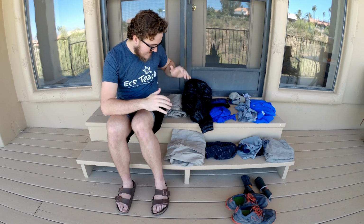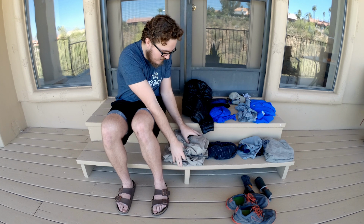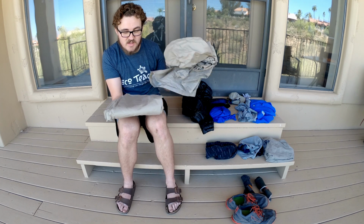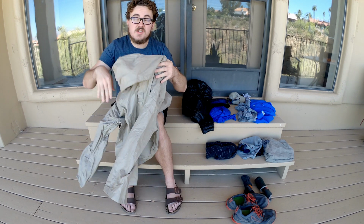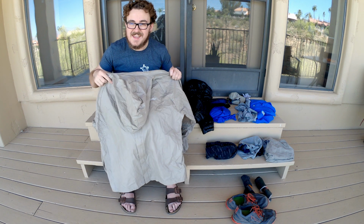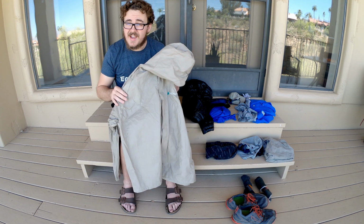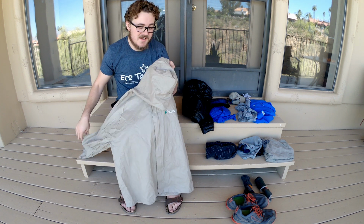All right, and lastly, I got my rain gear. So these are the Frog Toggs ultralight. It's the raincoat and pants. These things are super cheap on Amazon. I think for this kit, it's less than $30, I'm sure. And it is one of the lightest on the market. So that's kind of cool how cheap it is.